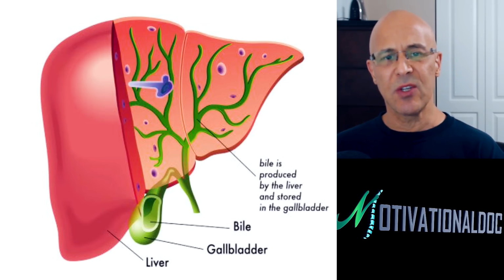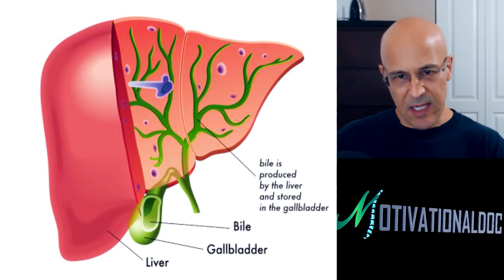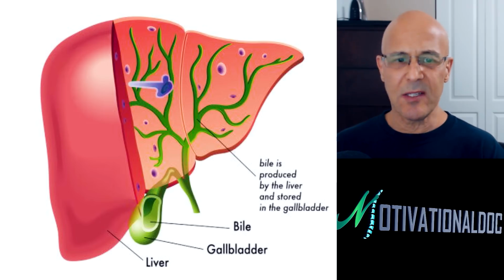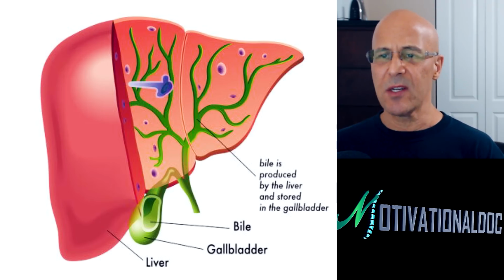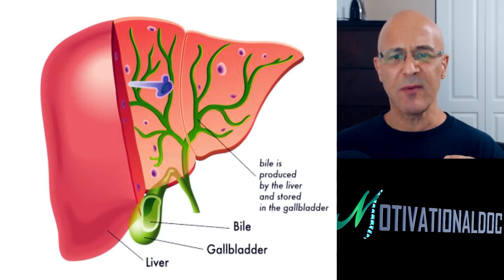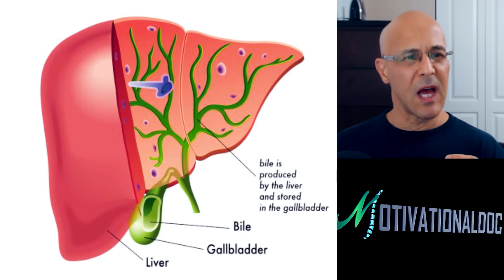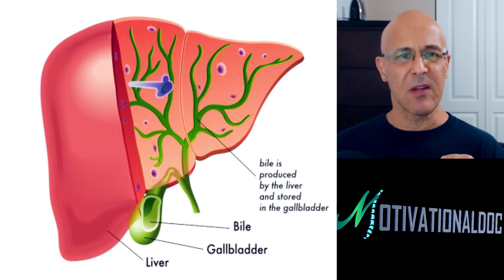It's a substance needed to digest fats. This bile actually goes down into the intestine. It breaks fats up into smaller pieces so they can be absorbed easier in the intestine area. In addition to bile, it detoxifies the blood. It gets rid of the harmful substances that we talked about, particularly alcohol, drugs. This particular thing is just an amazing, amazing organ.